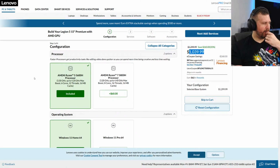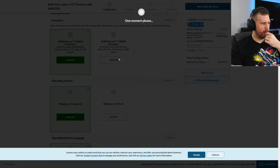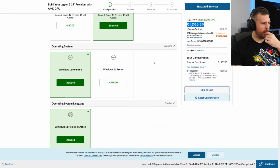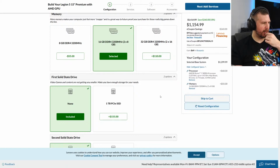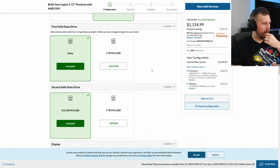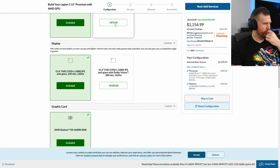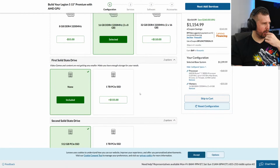Okay. Here we are, 1,039 for a Ryzen 5 5600H. You can also upgrade for $60 more if you want. That's pretty nice. I like that upgrade, 2 more cores basically for 60 bucks. Only 8 gigs of RAM, so let's get that to 16. It's much better. You do have a 512 gig drive. You can upgrade it for $70 right there. Oh, you can also upgrade the display for $100 more. Interesting. So you could keep upgrading. There's a lot of customization on this thing.